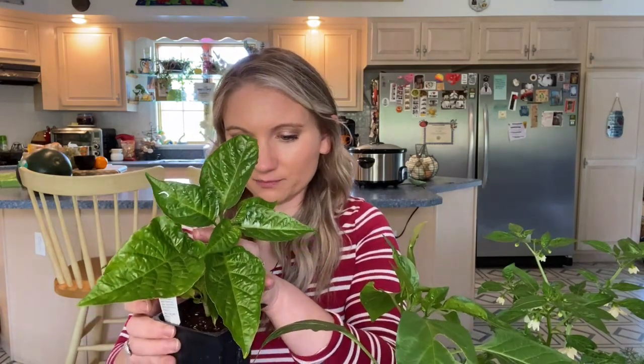And then the last pepper I got was Scorpion Butch T, and it says it's extreme heat. It's a Scoville heat of 1,463,700. So it's very specific on the Scoville of this one here. But that's called Scorpion Butch T.